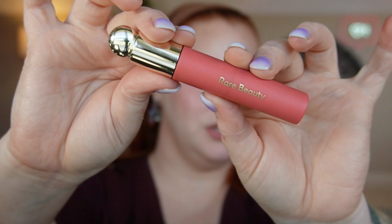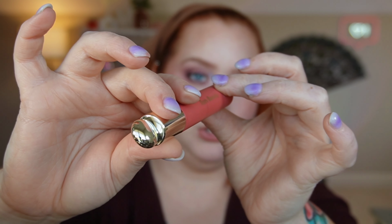I'm also going to take the new Rare Beauty Tinted Lip Oil in the shade Happy. I bought this before the sale because I was worried they were going to sell out. This is a baby pink color.